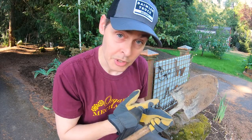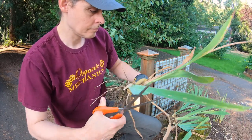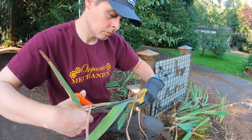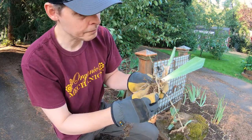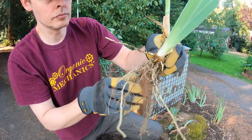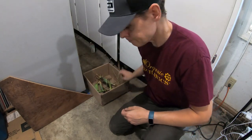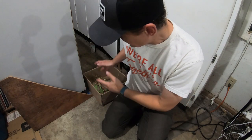Here's what I'm gonna do. I'm gonna dig them up, I'm gonna trim the leaves, I'm going to brush the dirt off. I'm going to let them dry for a day or so in this open box. Now we'll move them to a box with a lid and cover them with sawdust.